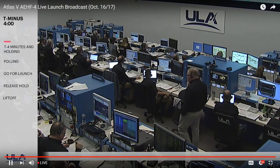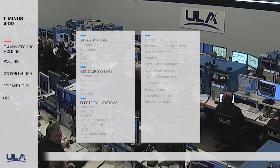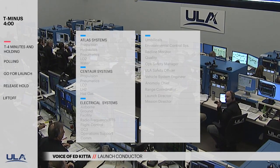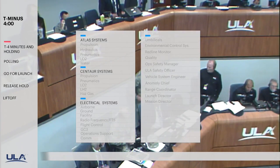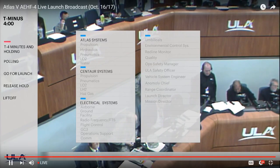In a few moments, launch conductor Ed Kitta will poll the launch team for the final go to pick up the countdown. 29 engineers and managers will be polled for system status and readiness to proceed with the launch. This is the final status check before launch for all Atlas vehicle systems, ground systems, the spacecraft, and the U.S. Air Force Eastern Range. The readiness poll includes hydraulics, pad water deluge system, electrical systems, pneumatics, propulsion, flight control, and propellants. Let's listen in as launch conductor Ed Kitta performs the final polling of the team.